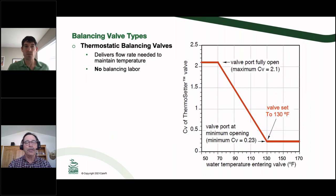Oh, one more slide. Graphically, this is how the thermostatic balancing valve works. You can see on the x-axis there, when you have cooler water temperatures, the valve is open. And as those water temperatures increase, the valve will close down to a minimum flow rate. And then anything above that, the valve will stay at minimum. So that's how they work.